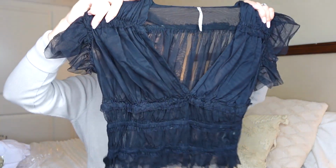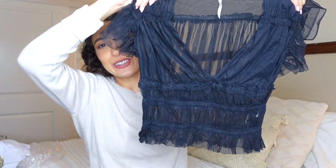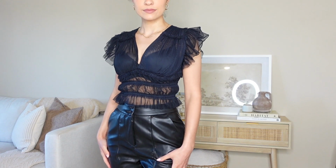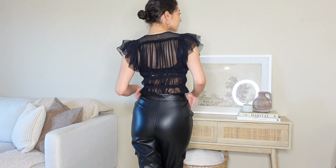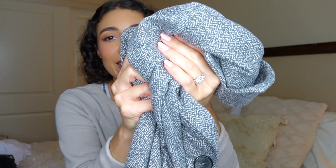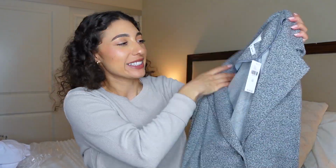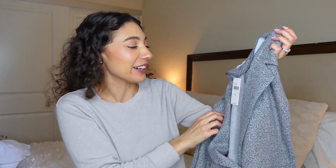Okay, this I love. I don't have anything like this, so I wanted to get it. It's pretty see-through, and I think it'll look really cute with those leather pants that I got. You could dress it up, or you could dress it with jeans. Honestly, you could style this in so many different ways. Gray blazer. It's like that really soft sweatery material. I also just noticed that this still has the tag on it, which is pretty cool because that means I'm the first one who's gonna be wearing it. This says it retails for $148. I was able to get 6 items in my subscription.